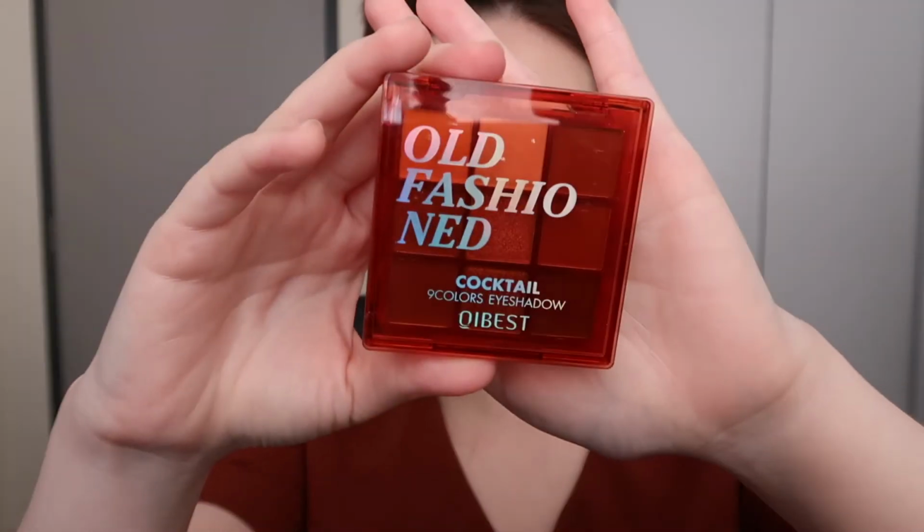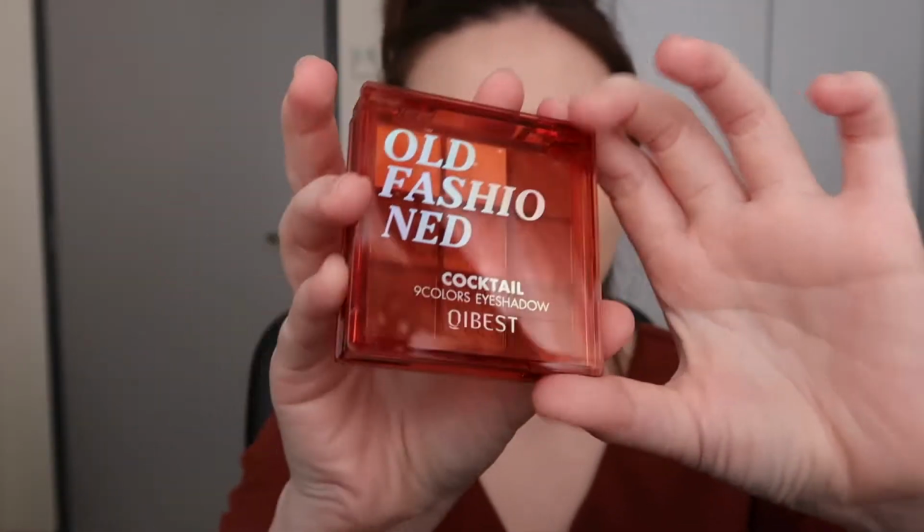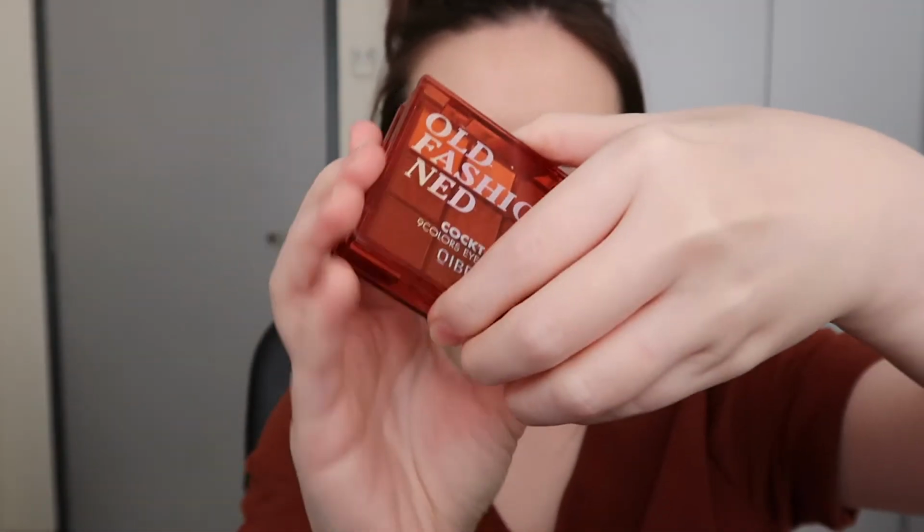Oh, I do have eyeshadow, so let's try out the eyeshadow. So this is the eyeshadow. I think it looks really nice. The packaging is nice. It almost looks like some Holika kind of eyeshadow.